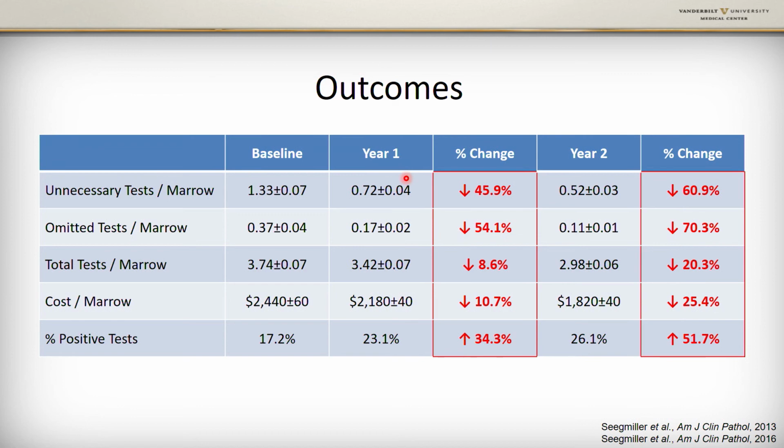Now, importantly, what you can also see is that the number of positive tests also increased. Whereas at baseline, only 17% of our tests came back positive, after the first year there was a 34% increase, and over a 50% increase the second year in the percentage of tests that came back positive. And what that tells us is that the tests that we were no longer performing are those that were least likely to be informative, and that the positive predictive value of the tests that we perform is actually going up.